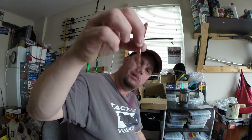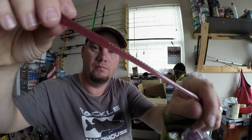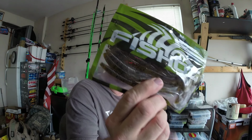Got another worm here. This is kind of like a little shaky head worm, maybe a finesse worm. And it's a sick color right there. Hopefully you can see that. What a good looking color. So I got a pack of them. This is just another pack of the same worm, in green pumpkin.